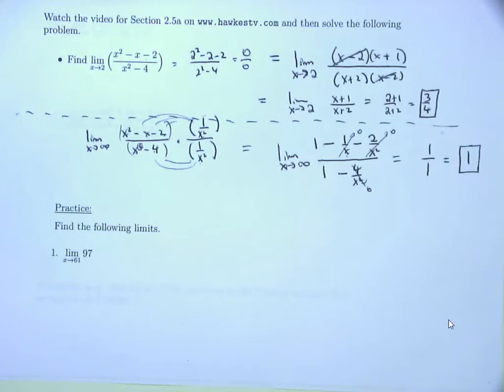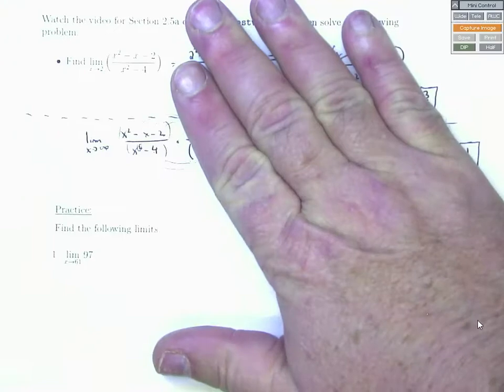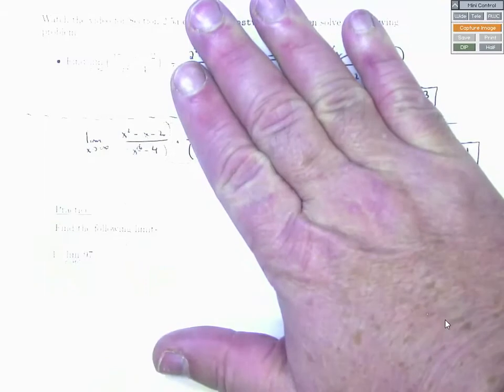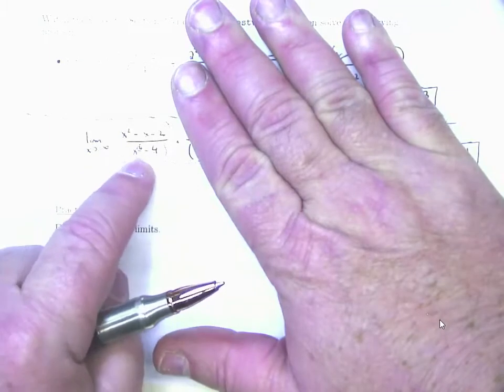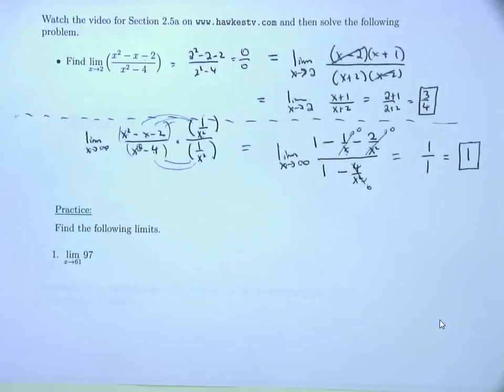Look at this problem right here. What is the degree of the numerator? 2. What's the degree of the denominator? 2. They're equal, so the answer is the ratio of leading coefficients. The leading coefficient in front of the x squared is a 1. The coefficient in front of the x squared in the denominator is a 1. The answer is 1 over 1, which is 1. I can look at it and tell you what the answer is. Does that make sense? All right.